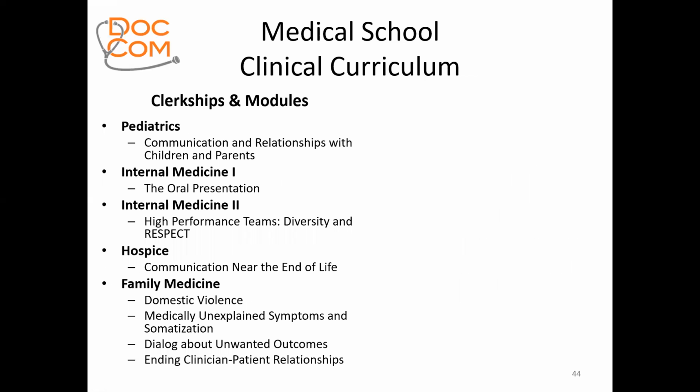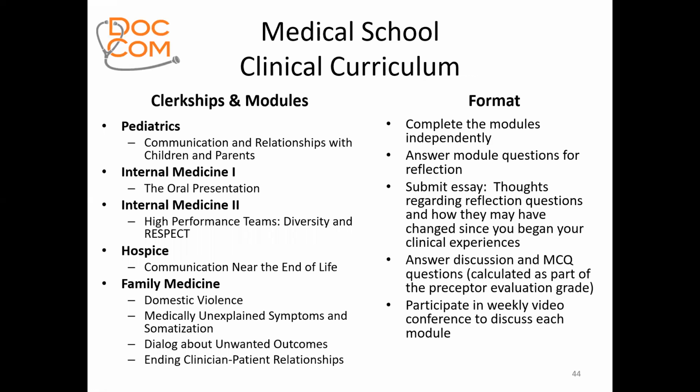In the clinical curriculum in medical school, here are 5 clerkships and the modules that are used within those clerkships. The format is that, again, learners complete the modules independently. So DocCom is like a flipped classroom concept, where you learn about the module content outside, and then you come in and talk about it in the group. The learners answer the module questions for reflection. Then they do an essay about the questions and their experiences. Then they have some discussion questions and MCQs. And finally, they participate in a weekly video conference to discuss each module.